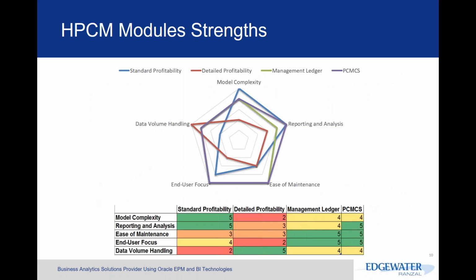And if we talk about what I just went through in a bit more of a graphic way, this is what it would look like. You can see that the blue line for us is Standard Profitability, and you can see that it handles model complexity very well. It also is end-user focused. The ease of maintenance with Standard Profitability, as we'll go through, is not so fantastic when compared to the others. Of course, this is a relative graph. But the reporting analysis is very good in that you can create very detailed reports. But one of the biggest drawbacks of Standard Profitability is, of course, your data handling. It just can't handle big dimensions or a lot of dimensions very well.